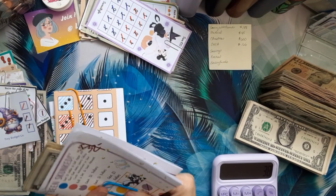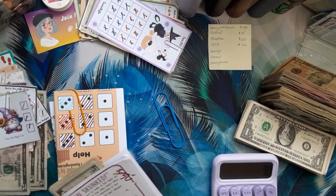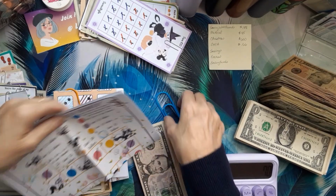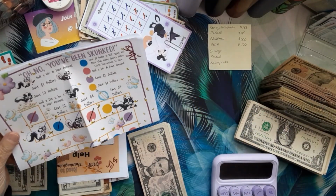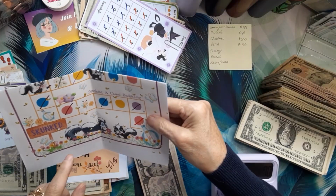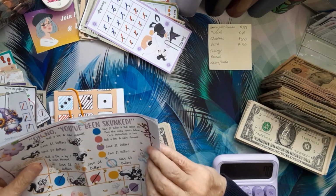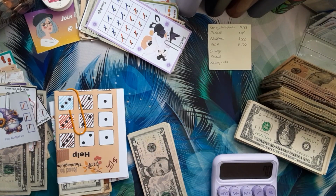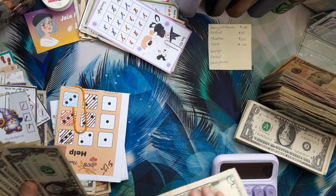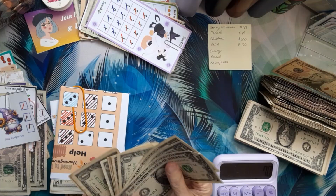I played, I got $32 from Oh No, You've Been Skunked. And this is by Sunshine and Chaos Budgeting. I think she's Sunshine and Chaos Cooking and Budgeting now. But she saved me $32. So we'll put this away. This money will all go back to the bank.